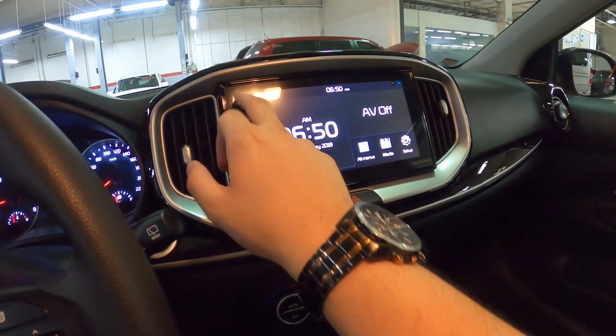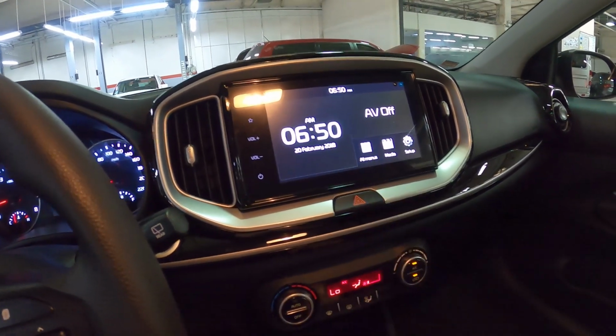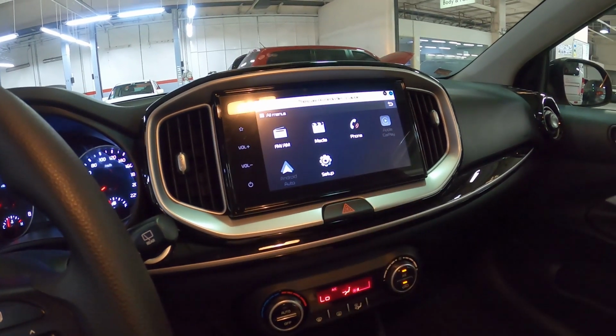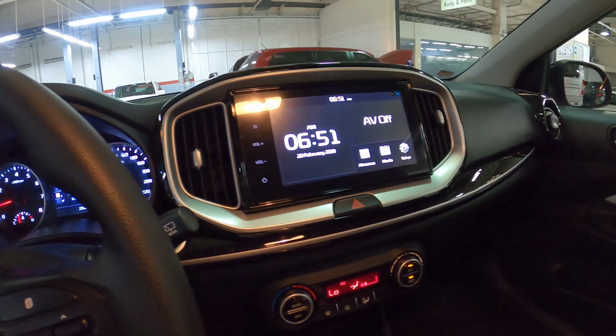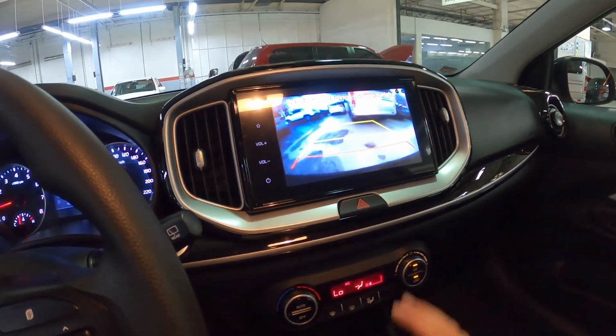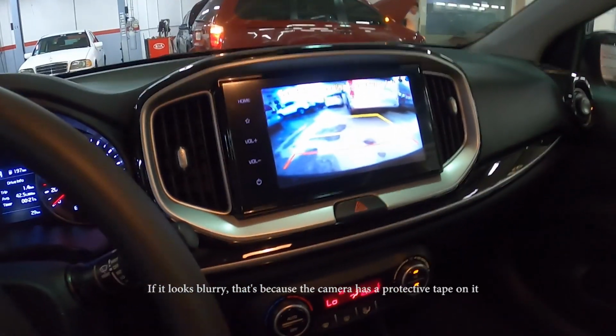I have about 3 inches of headroom. You get this pretty sizable 8-inch screen with Apple CarPlay and Android Auto, and that is standard for all variants of the Kia Stonic. And you also get a reverse camera with active guidelines, so you can see the lines move with the steering wheel.